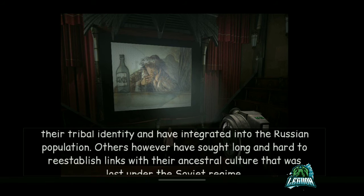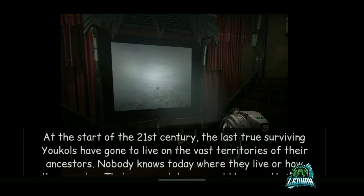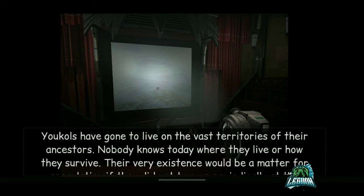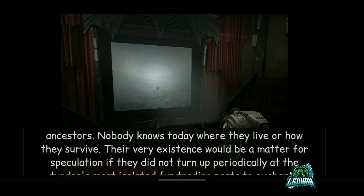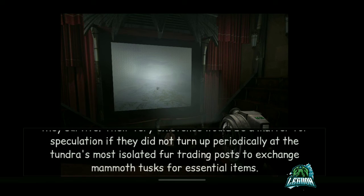There are two consequences to arise from this. Some Yukols have lost their tribal identity and have integrated into the Russian population. Others, however, have sought long and hard to re-establish links with their ancestral culture that was lost under the Soviet regime. Now, at the start of the 21st century, the last true surviving Yukols have gone to live on the vast territories of their ancestors. Nobody knows today where they live or how they survive. Their very existence would be a matter for speculation if they did not turn up periodically at the tundra's most isolated fur trading posts to exchange mammoth tusks for essential items.